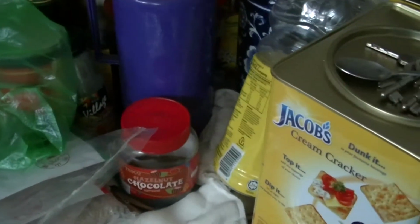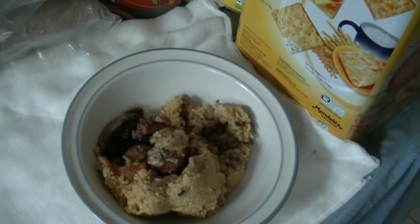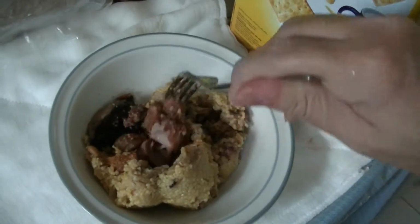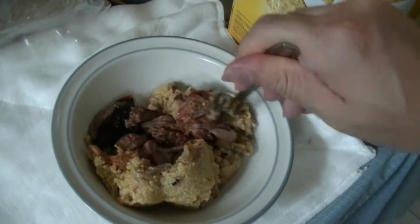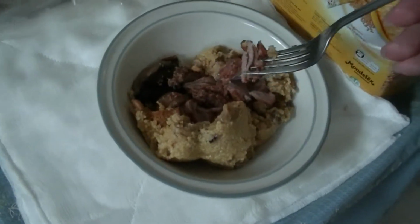Hey, have some more. For them, you open up another one and eat another. How can I leave this one for them? Open up like that. Doesn't it look a bit disgusting?